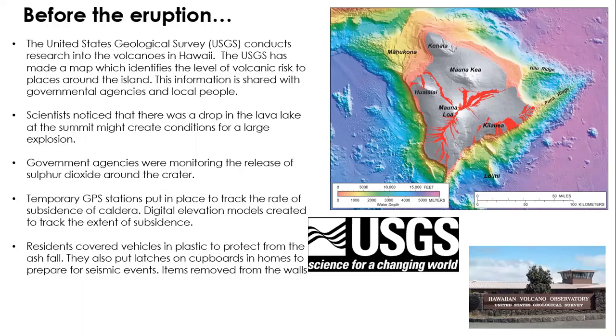So before the eruption, scientists noticed that the lava lake was changing in terms of its level. They also noticed that sulfur dioxide was being released from the summit of Kilauea, and also through the use of GPS stations and digital elevation models, they were able to recognize that the shape of the caldera of Kilauea was changing.